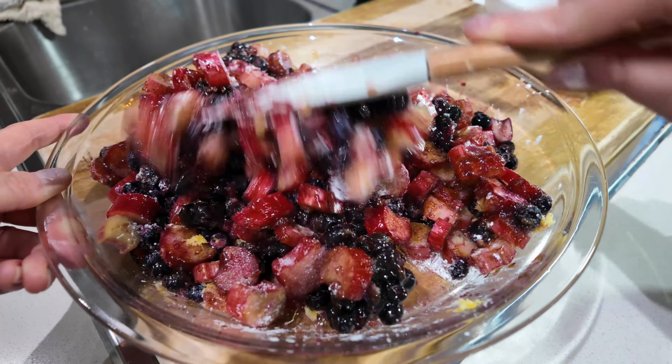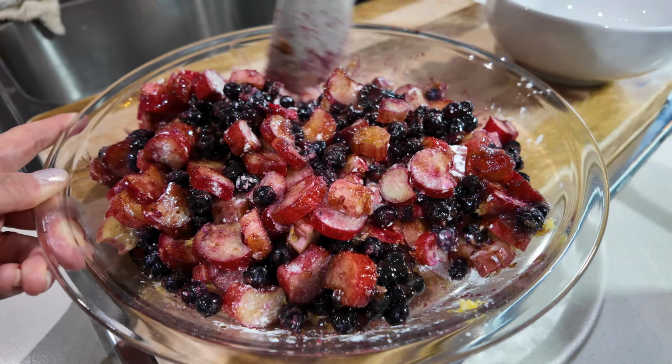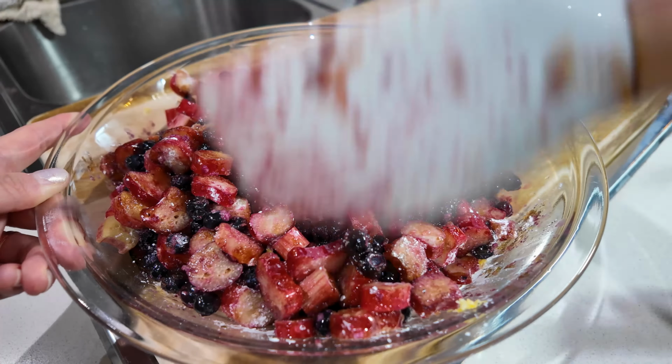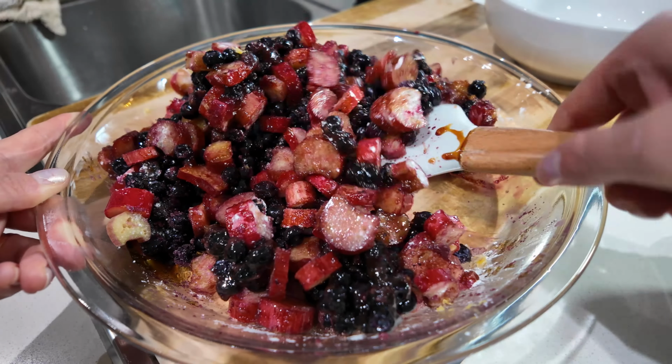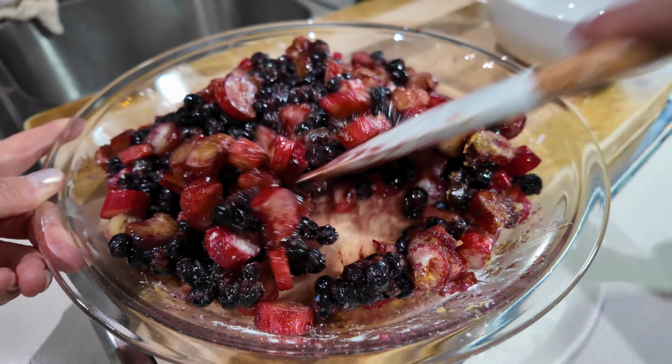Also, if you don't have frozen blueberries, but you do have fresh blueberries, definitely use them. They'll both work just as good. If anything, fresh blueberries will probably be better because frozen blueberries will release a lot more liquid, which possibly will result in this being a little bit too runny, but whatevs, it's fine.